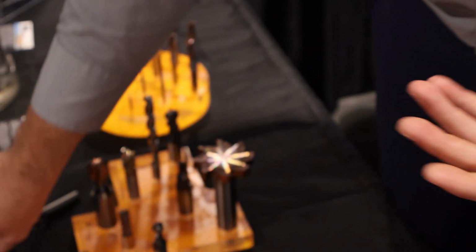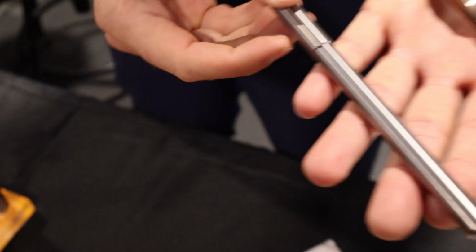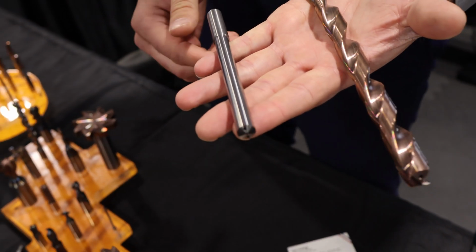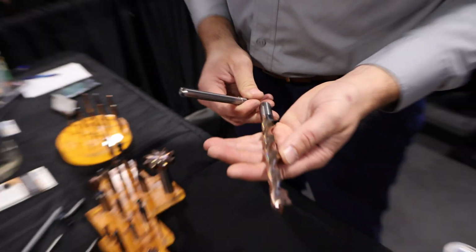So when we prep them, this is a metric shank, H6. Okay. We'll prep it with the drill diameter at the tip, and it progressively goes backwards. Really? And then you grind the flutes. And then we grind the flutes and relief and everything. Yeah. Fascinating.